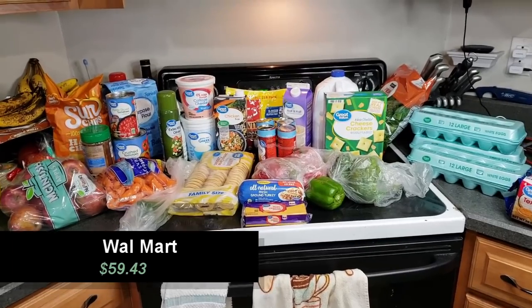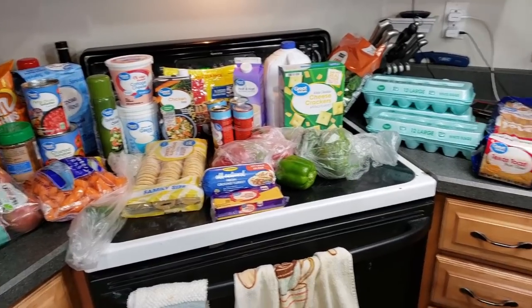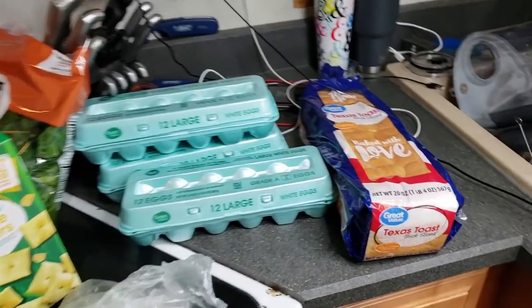Today I just had to visit 2 different stores. I went to Walmart for the grocery pickup and I went to Meijer. Let's start over here with Walmart.